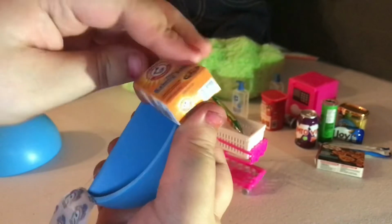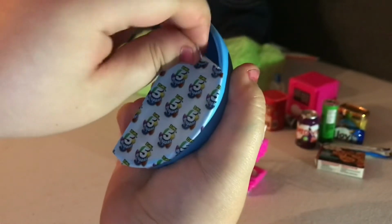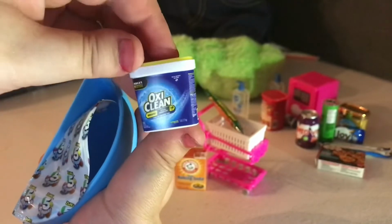Okay, I got baking soda. Hope that it's a frozen moment. And no, but it is normal OxyClean. So we got the gold one and the normal.